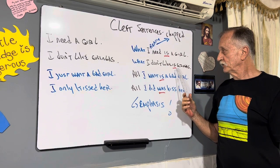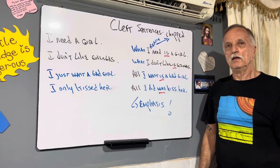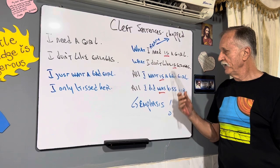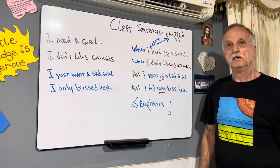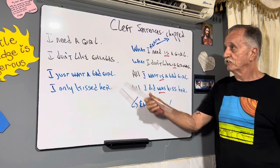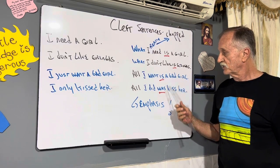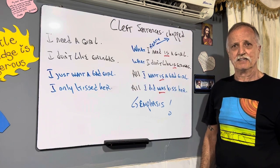And look at this. The verb is singular, always, in cleft sentences. The verb to be is always in the singular in a chopper. So point one, you got the verb to be in all these cleft sentences. You use the verb to be to connect a cleft sentence. And they're singular. They're not plural, no matter what.